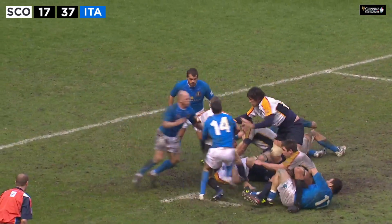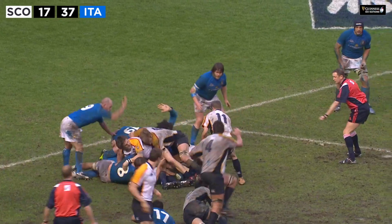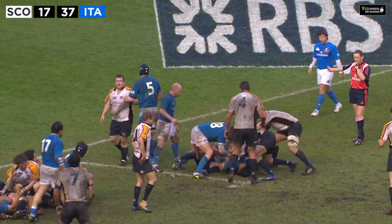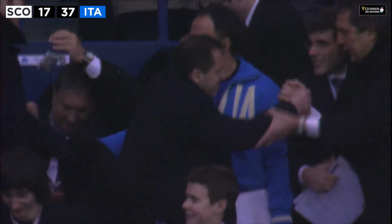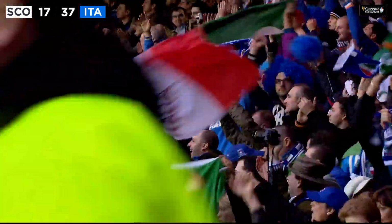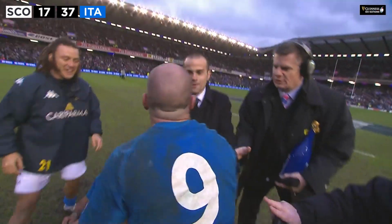Scotland pounding away at the Italian line, barely a murmur from the crowd. With the final play, James Hamilton stretches that 6'8" frame. And the ball is spilled, lost forward. The referee's arm is outstretched, the whistle to his lips, the game is over. And history is made at Murrayfield. Pierre Berbisi celebrates this famous win for Italy. A record-breaking win. The first win at Murrayfield for Italy. Their first away win at the Six Nations. And they will celebrate long and hard.